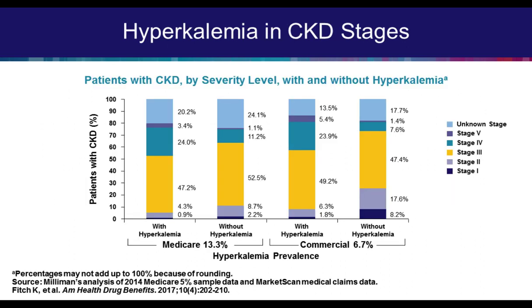When we look at chronic kidney disease and we break it down into the 5 stages, and we look at this graph, I want to call your attention to the yellow bar, or stage 3 chronic kidney disease. That's probably the most common thing that you'll see in practice. And if you look at a Medicare and a commercial population, the prevalence of hyperkalemia is quite high in patients who have chronic kidney disease. Certainly the lower stages, it's a little bit less likely to occur, and as we go into stage 4 and 5, it is also very common, but focus on this stage 3. In the Medicare population, that's going to be about 13.3%.